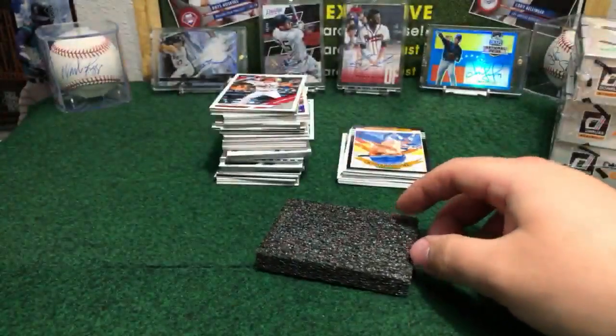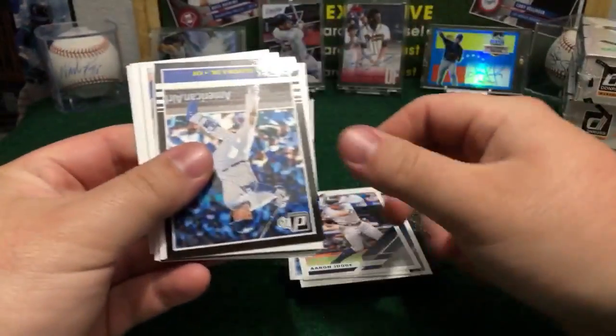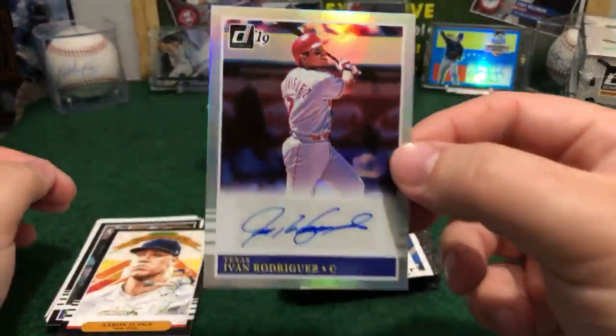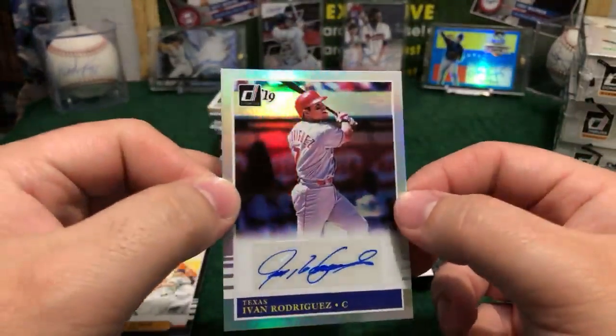It's gonna be good to see. Smoke, Diamond King, Almora Jr., Black. We got Ivan Rodriguez. Boom! Hey, mama, ask about him. Boom! Texas Ranger. Ivan Rodriguez auto in the break.